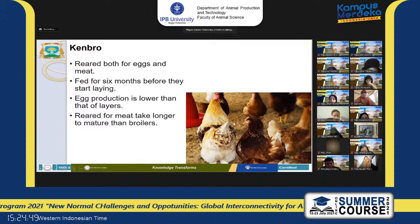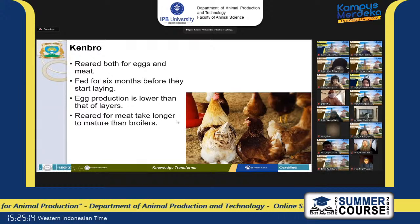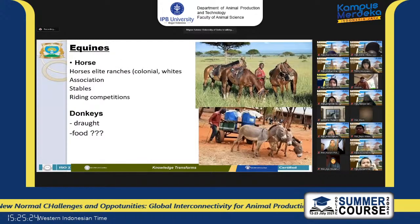Then I talked of the Kenbro, the improved breed. So this is reared for both eggs and meat. So if it is fed for 6 months, then they start laying. So the egg production is lower than for the layers. And if it is reared for meat, it takes longer than the broilers. But they're relatively hardy and they can be reared outside, not like in the intensive system of the broilers and the layers, the exotic ones. So that is about chicken.